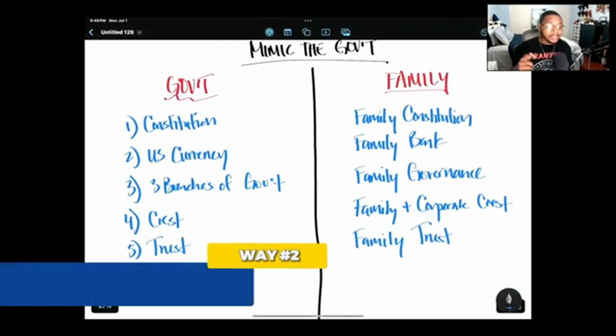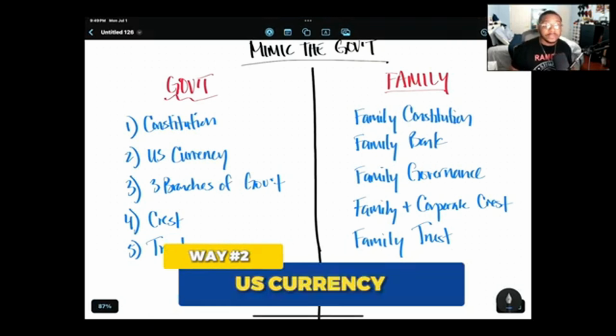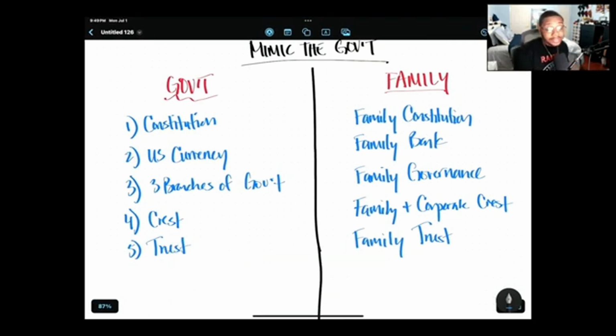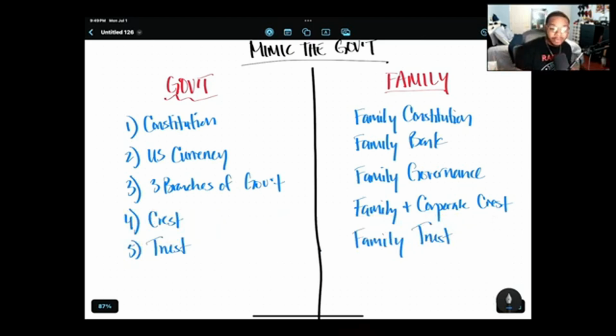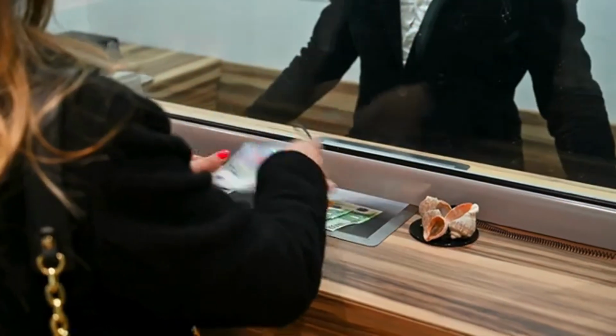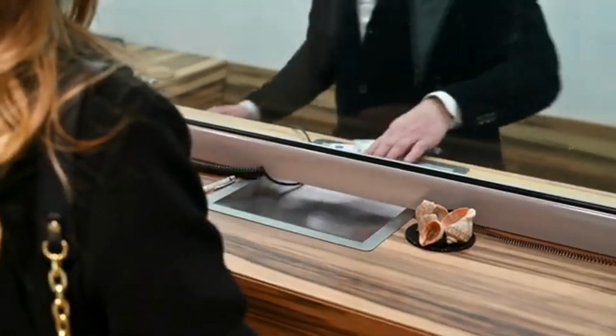All right. Next thing, US currency. That's what the government has. This is how they make their money. So how exactly do we make our money on the family side? Our family bank is our currency. We don't have to depend on the government. We can use the currency that we currently have within our family, right? Become a bank within our family, right?